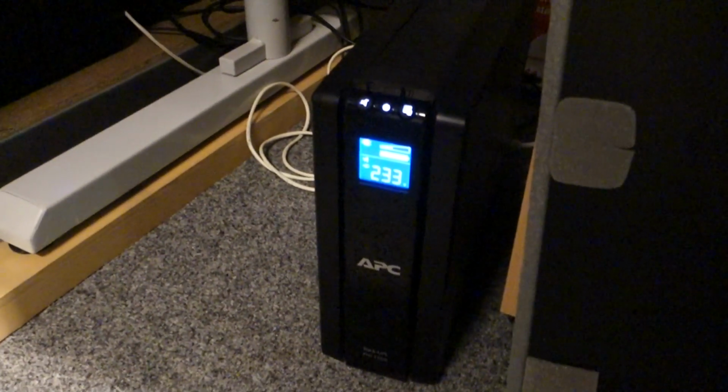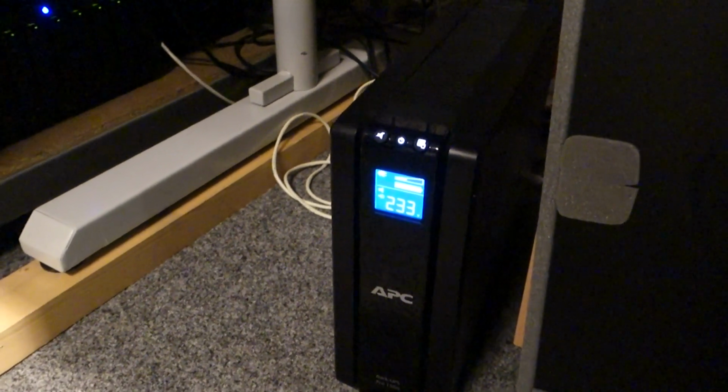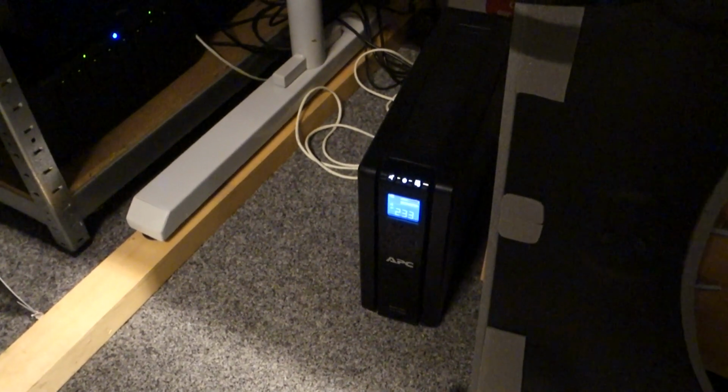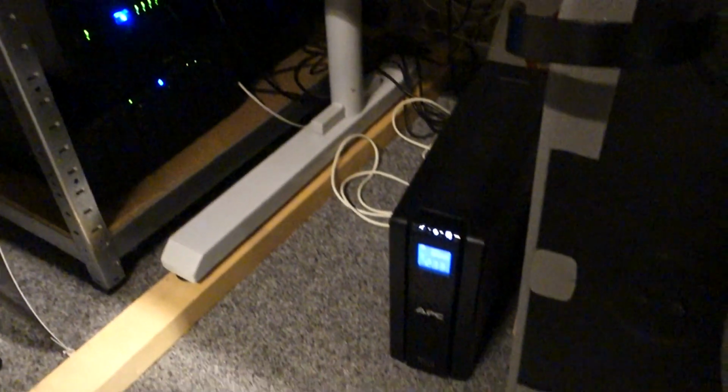And here we have an APC uninterruptible power supply. Very important, because if the power goes down, it will soft close our NAS, so we don't have any hard drive crashes. And do remember, guys, there's one thing that's certain about hard drives: they will crash. There's one thing that's uncertain, and that's when it happens. So always make sure you store your files on different locations.